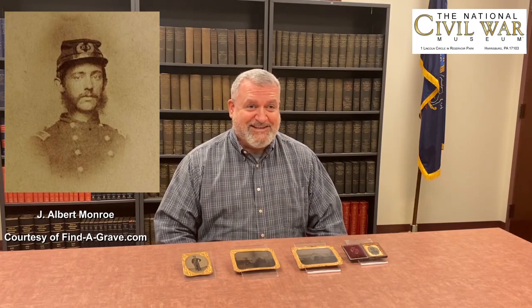Today we're going to be talking about some of the photographs in our collection. Here we have four images of individuals from the 1st Rhode Island Light Artillery. Back in 1862, as the regiment was on the move, the colonel of the regiment, J. Albert Monroe, discovered a young African-American boy riding on one of the battery horses. When he approached him, he asked him who he was and what he was doing. The young man coolly replied, "I belong to this here battery."